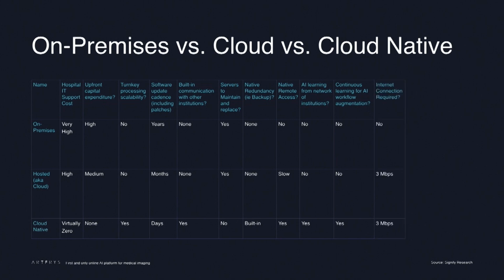There's one challenge though, and the challenge is the internet connection. So I'm actually going to go into that and how we deal with that.